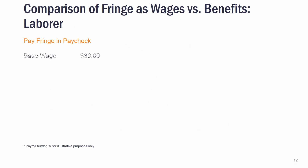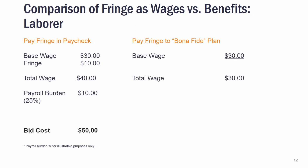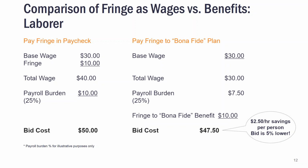So let's look at a specific laborer. In this case, we've got a base wage of $30, fringe of $10. I'm going to pay the total wage of $40 in the paycheck. Therefore, my payroll burden at 25% is $10. So my total bid cost is $50 per hour for this employee. By contrast, if we put the fringes into a bona fide plan, which is the way it was intended, then you would only have $30 of wages, $7.50 of payroll burden, and we still need to put the fringes into a plan, so that $10 still occurs, but now we've saved $2.50 per hour of labor, so my bid is 5% lower.